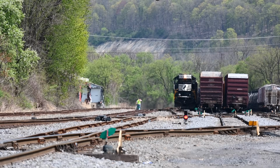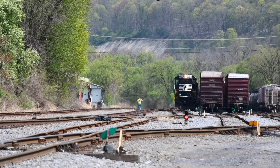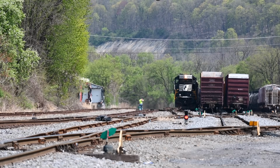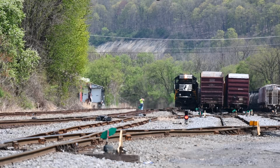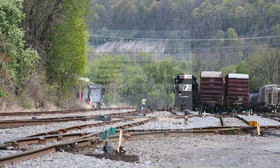We arrived in Lock Haven on the evening of April 24th in search of Norfolk Southern's northbound local train H57. H57 is a Monday through Friday local freight that operates out of Lock Haven, Pennsylvania.